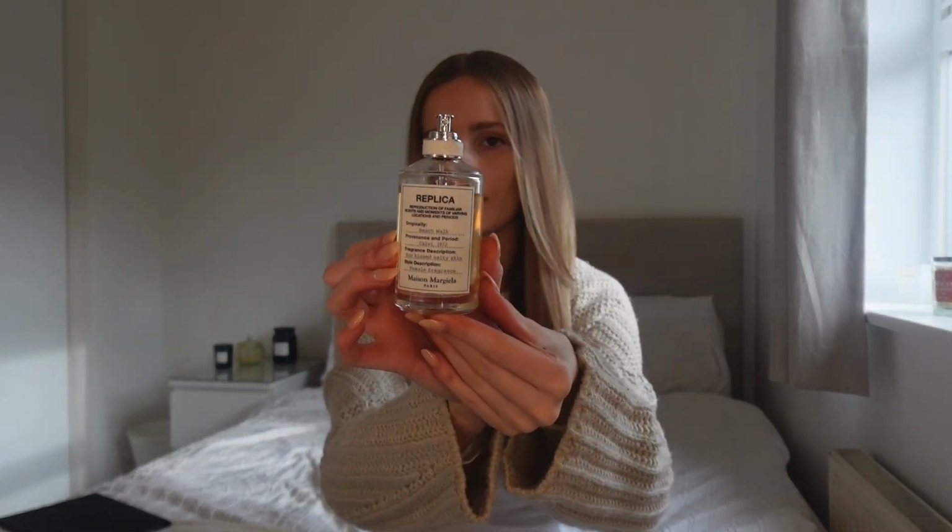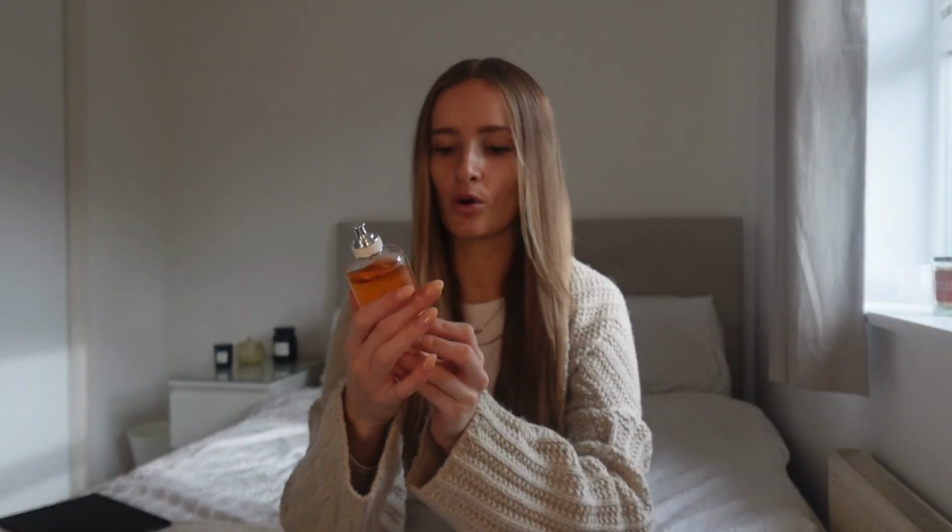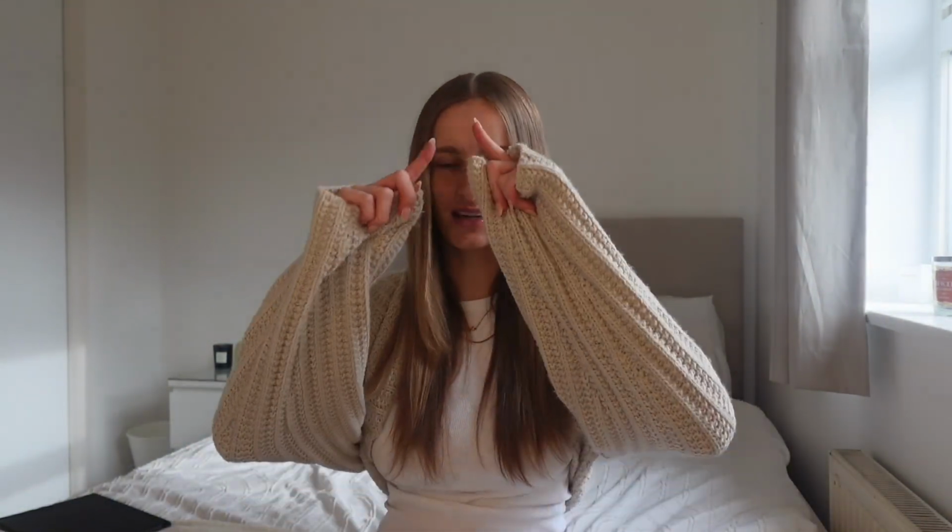And then for scent, I'm going in with Replica Beach Walk by Maison Margiela, which is my go-to scent at the minute. I'm obsessed with this. Literally love it. It smells so rich and feminine, which I'm obsessed with. So yeah, this is the finished little get ready with me.